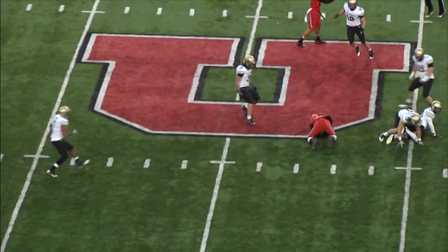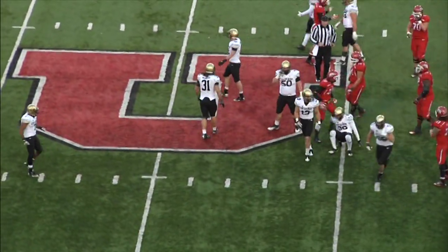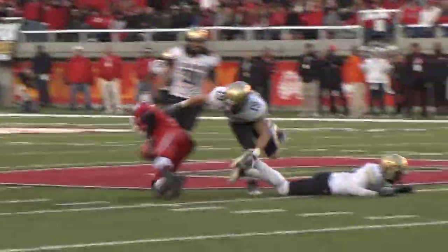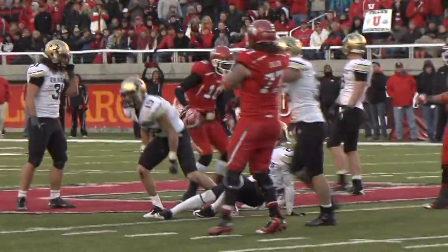Shotgun snap to Hayes. Has time, slant left side. Christopher makes the grab, and it stumbles down at the 47-yard line. That's a gain of 6 right there. Sanders fell on the coverage. Jim, you go back to that, was it the Cal game where they had a first?